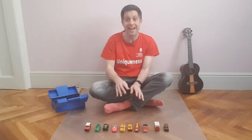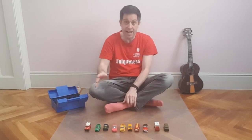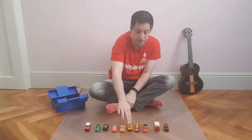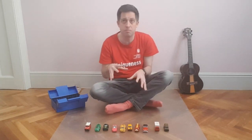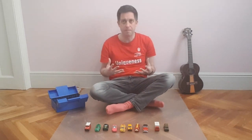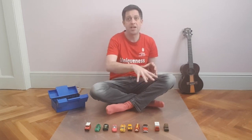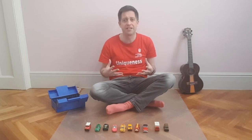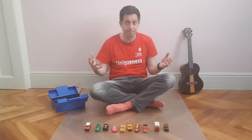Now, once they have counted them in a line from left to right, you can ask them to count them from right to left. 1, 2, 3, 4, 5, 6, 7, 8, 9, 10. You can ask them to muddle them up and count them again. And when you repeat this a number of times, it will help them realize that there are the same amount of objects no matter where they start counting from. And that the number of objects only changes if you are adding or removing some.